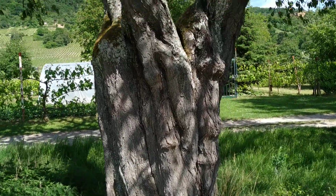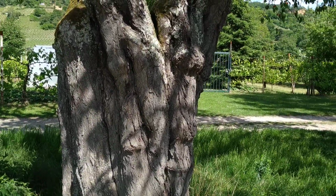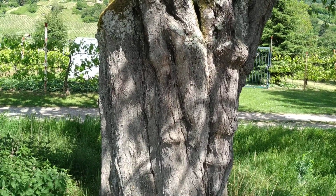Okay, folks, so this was maybe the most impressive cherry tree in our area, in the area of Heidelberg. The cherry tree is right north of the small town of Dossenheim.